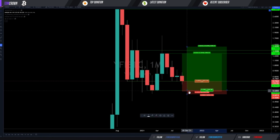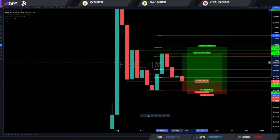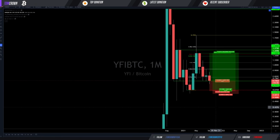Taking it from a lower level down here, probably would be looking for something similar to the 0.5. Really golden pocket again. I would still aim for that same level, that monthly resistance at 1.26.